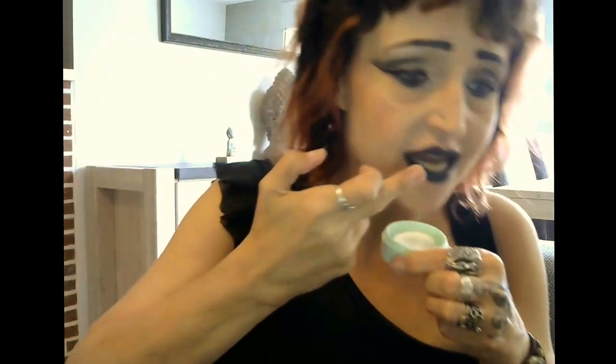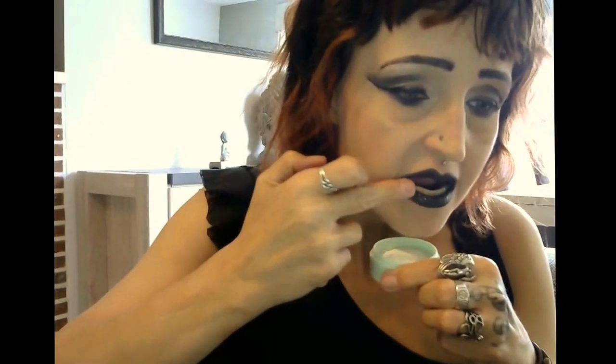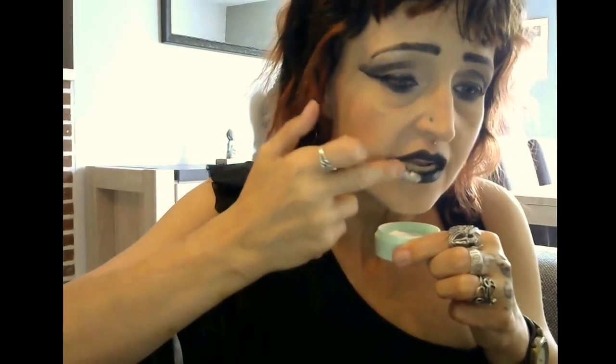If you want this to stay on really all day, to mattify a lipstick and to leave it as long as you can, use translucent powder, and you dip your finger in and you dip on the lipstick. Do not press, do not wipe, just put it on. There should not be any black coming onto your fingers.